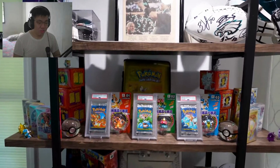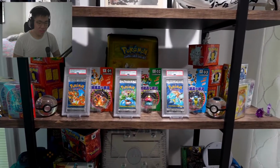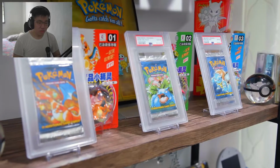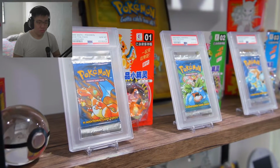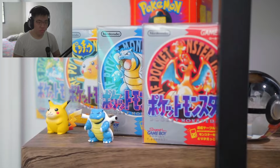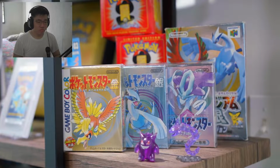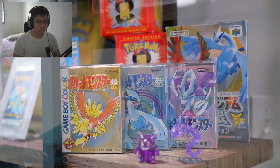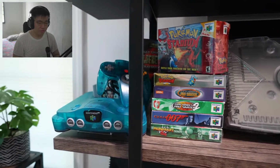And then underneath there, I have a lot of my sealed Pokemon collection. PSA 10 sealed booster packs, the original Tomy figures that I still have sealed to go along with the packs, Japan exclusive, the Game Boy games, just a lot of figures and stuff that I loved as a kid. Cool stuff like that, including then underneath that again, N64, collectible N64 stuff, games still in the box.